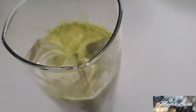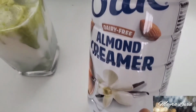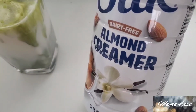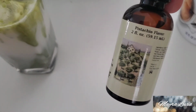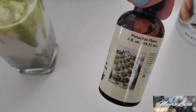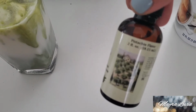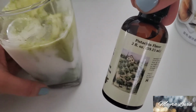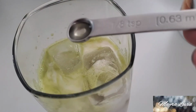Now here's the tricky part. I usually just add this almond creamer just till my taste buds really like it. I don't really have a measurement for this. But since I'm going to be using the pistachio flavor, I'm going to add about 1/8 of a teaspoon of this. I don't know if that's going to be too much. Maybe I'll just add one drop at a time and I'll be tasting to see if I like it or not. We'll see.